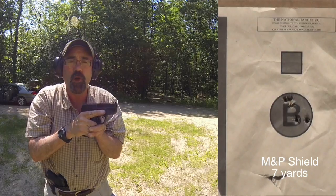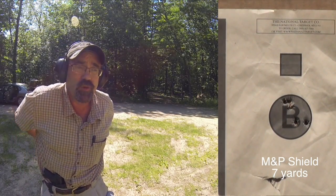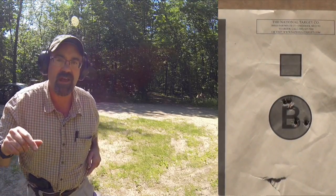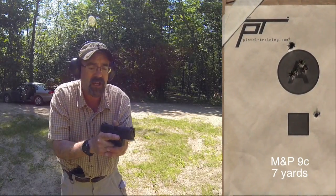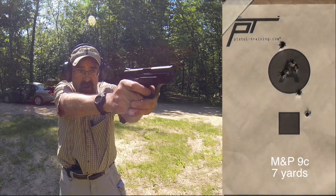And there you see it, no problem whatsoever, able to get good hits. Let's go back now to the M&P 9C. Back to the A target again. Move this back to the other side. So back on our A target. Here we go. We're just going to work slow press.